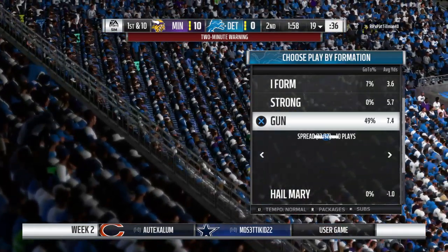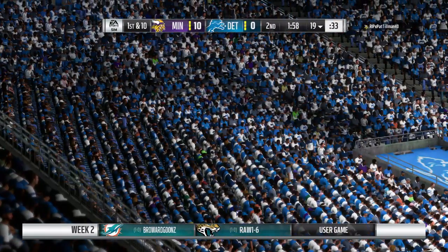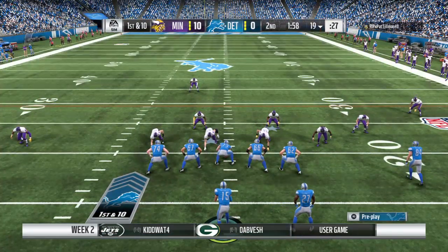A minute 58 to go in this first half of play. We'll come back to Ford Field after this. The 4th down run successful. Now they look to pay it off on first down.